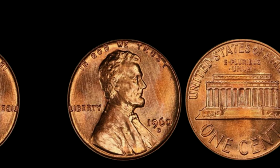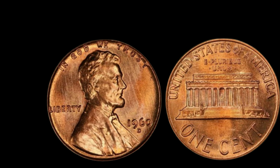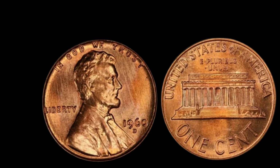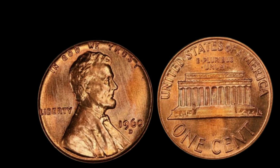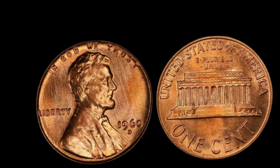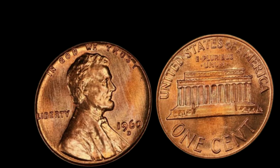This type of error is what collectors absolutely love. It gives the coin a distinct, almost ghostly appearance, with numbers and letters appearing doubled. Because of its rarity, this particular coin becomes a hot item for collectors who are willing to pay top dollar for such a unique piece of history.